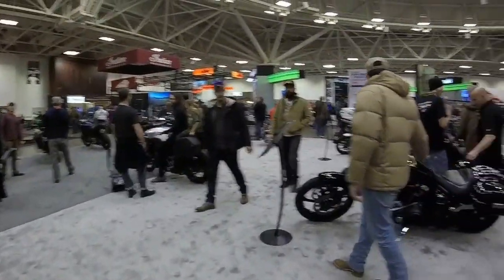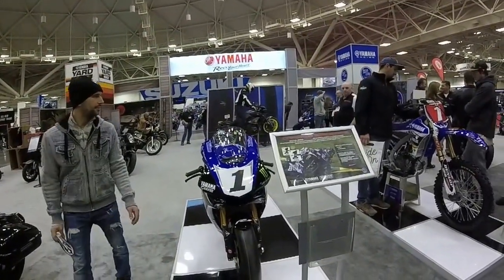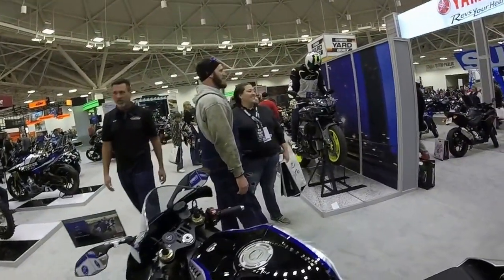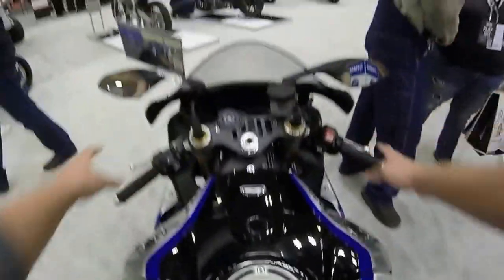But I wouldn't mind having an R1S. I mean, do you really need all those lightweight components on the street? Yeah, just to sit on one of these. Oh, just sit on the R1M. Look at that.